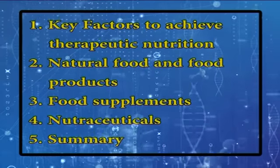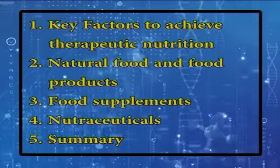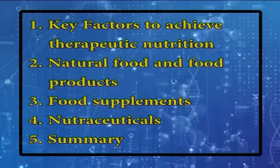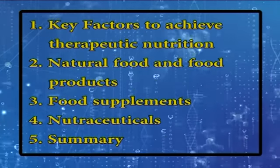In today's lecture, you are going to understand about therapeutic nutrition. By the end of this session, you will have an understanding of the following: key factors to achieve therapeutic nutrition, natural food and food products, food supplements, nutraceuticals, and summary.